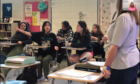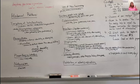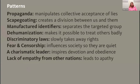Once everyone had presented, then we started to look for and identify patterns. So in my class, we did it as a large group discussion, almost like a Socratic seminar format. This photograph is from Joe's class, where they listed on the board a lot of the patterns and trends that they saw. And in both classes, they came up with very similar things. So this is the list of patterns that they identified.